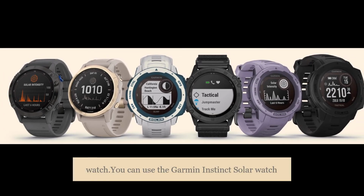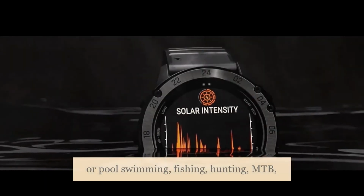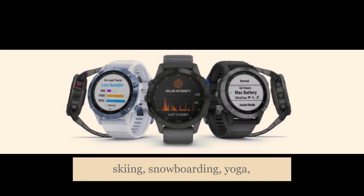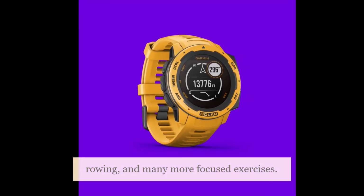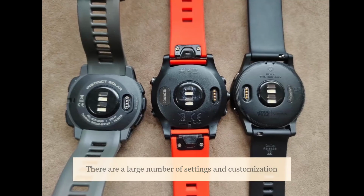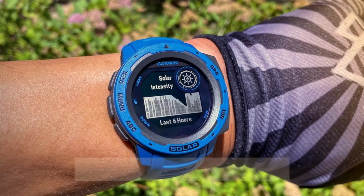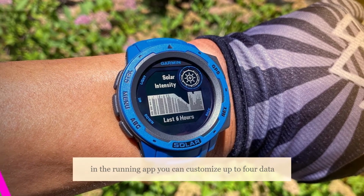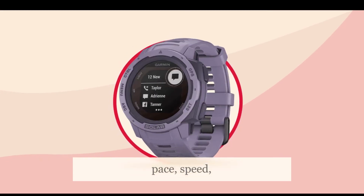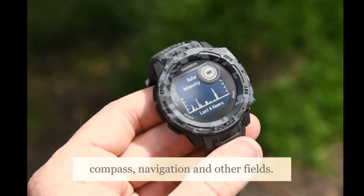You can use the Garmin Instinct Solar watch to track running, biking, elliptical, open water or pool swimming, fishing, hunting, MTB, skiing, snowboarding, yoga, rowing, and many more focused exercises. The one sport missing that I would have liked to have seen is golf. There are a large number of settings and customization options available for each type of activity. For example, in the running app you can customize up to 4 data screens and a layout from 1 to 4 fields with timer, distance, pace, speed, heart rate, cadence, temperature, elevation, compass, navigation and other fields.